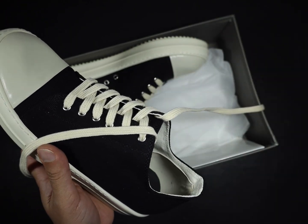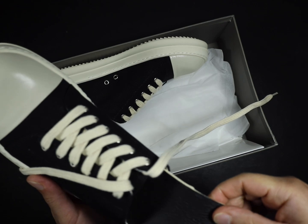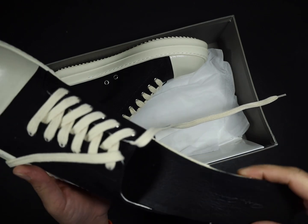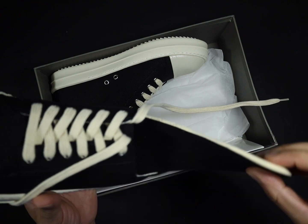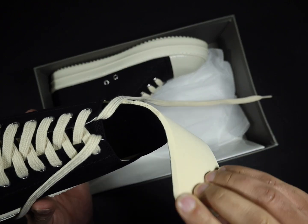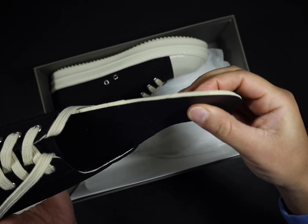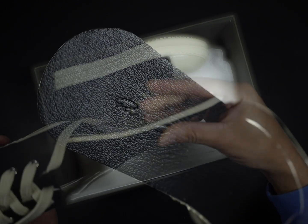And the best part about the shoe, it is actually comfortable. And for me, that's like 70% of the value of a sneaker, whether it's comfortable or not. Because it could be the nicest sneaker in the world, but if it's not comfortable or if it's too small, I won't wear it. And that insole that I'm pulling out right there, it is very comfortable.